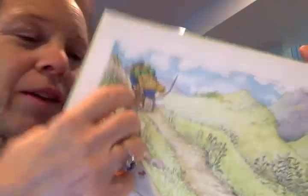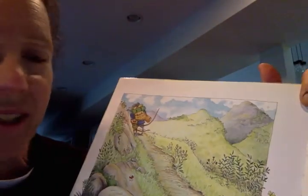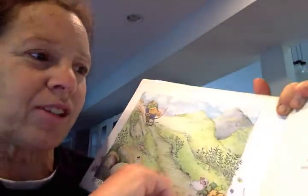Oh, and little Henry is up with Uncle Louie. But she's dancing so much, she's having such a good time. But she has to race to catch up.